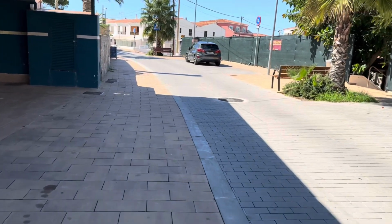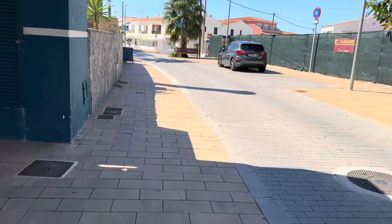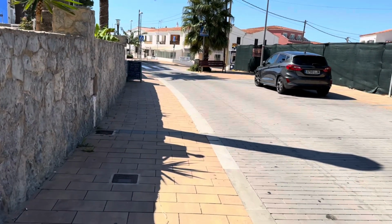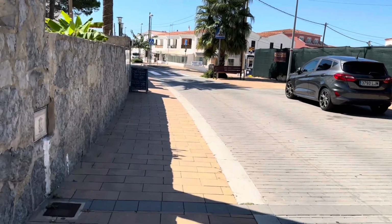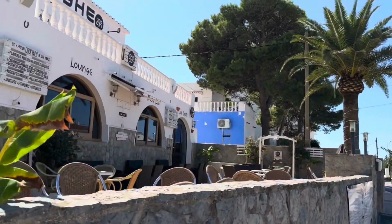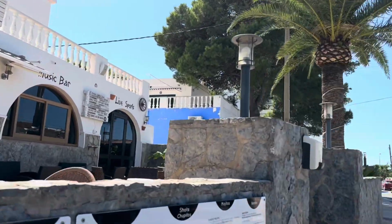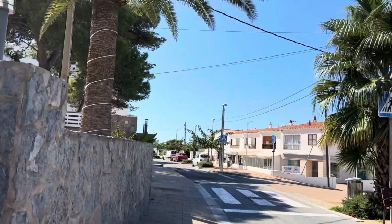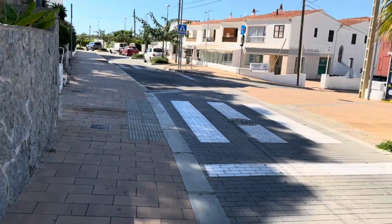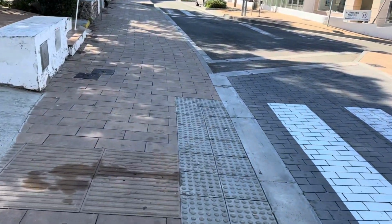But yeah, as we just walk on a bit more now, coming up on the left hand side again, this blue building by there was a restaurant which is now shut apparently. So this next door now, this is a bar which is open quite late. In a previous visit, it used to be open till like 2 AM. Don't know if it's that late anymore.